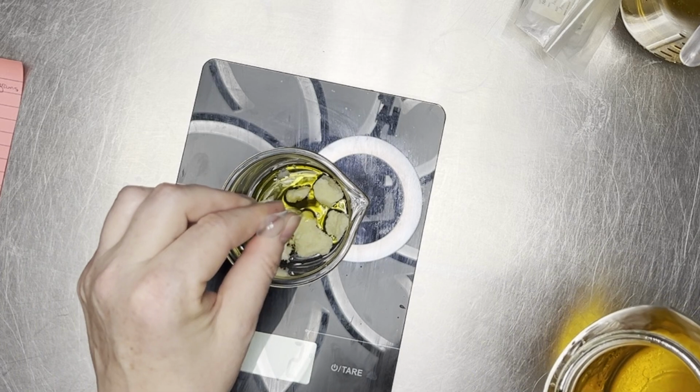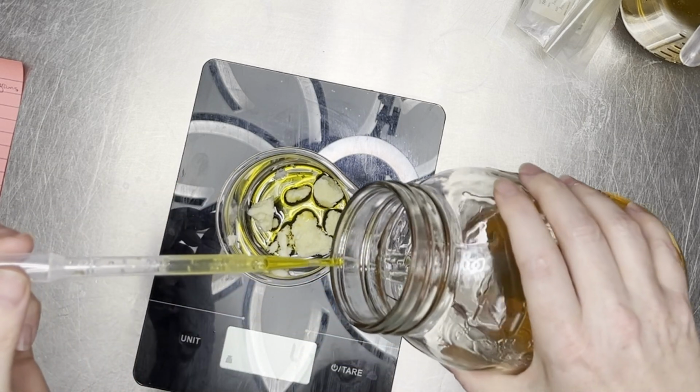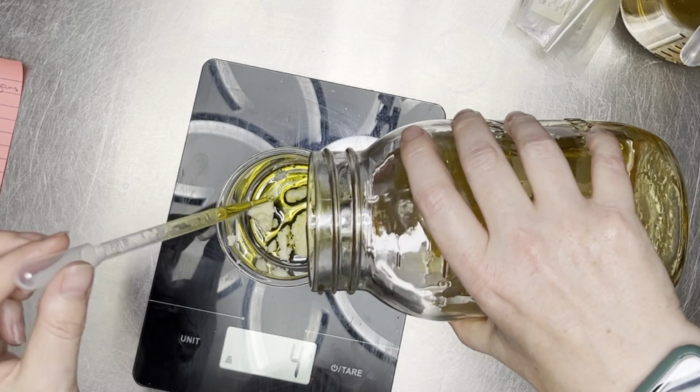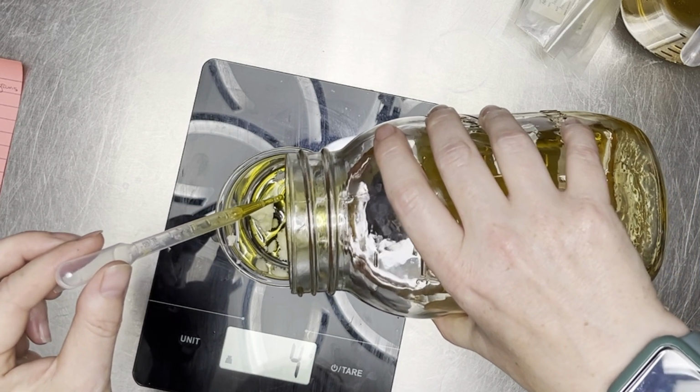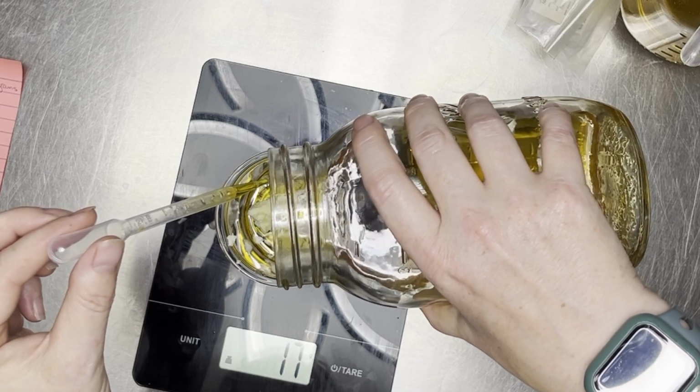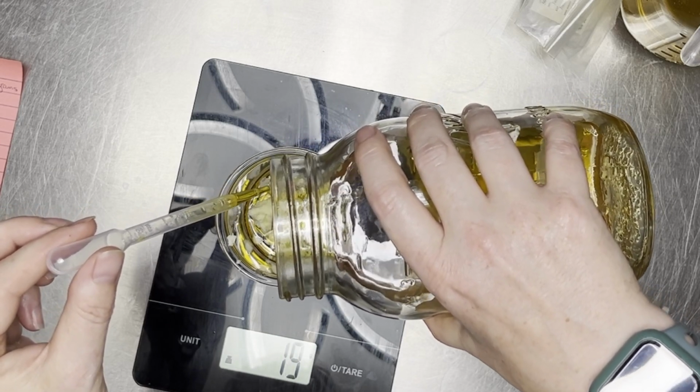For sure, for sure. I also love how she's being so super precise with this. And then eventually she's like, absolutely not. I'm not going to do that. It's too much. It's too much muchness. And just starts pouring it in. I approve of that 100%.